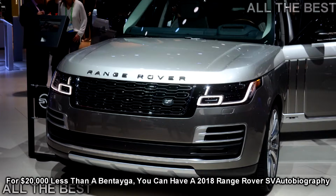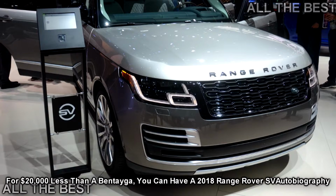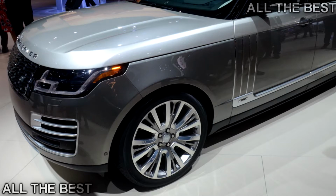Displayed in Los Angeles, the facelift Range Rover SV Autobiography has all the right ingredients to make you forget about the Bentley Bentayga and Rolls-Royce Cullinan. It's large, good-looking, and extremely well-equipped, with generous features that include a hot stone massage function, with heated calf and foot rests, for the individual rear seats, and a rear entertainment system with two 10-inch displays.